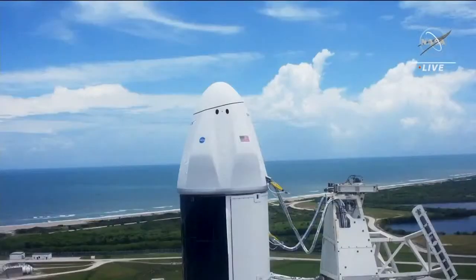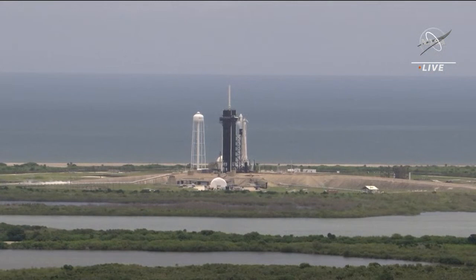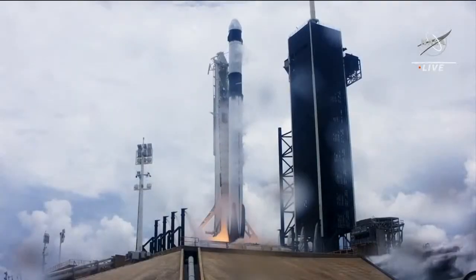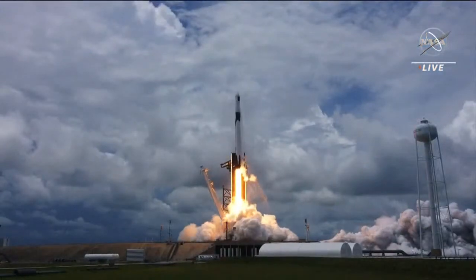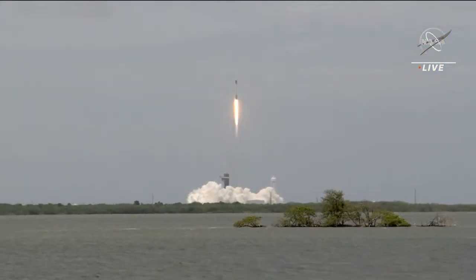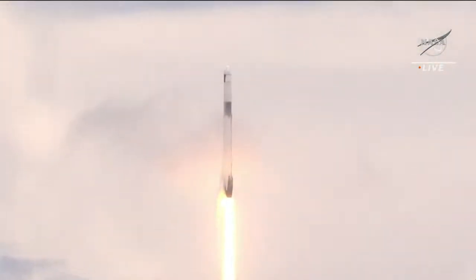T-minus 15 seconds. Falcon 9 is configured for flight. 10, 9, 8, 7, 6, 5, 4, 3, 2, 1, 0. Ignition. Liftoff. And liftoff of the 22nd SpaceX Cargo Resupply mission, bringing new solar arrays to the International Space Station. Stage 1 propulsion is nominal.